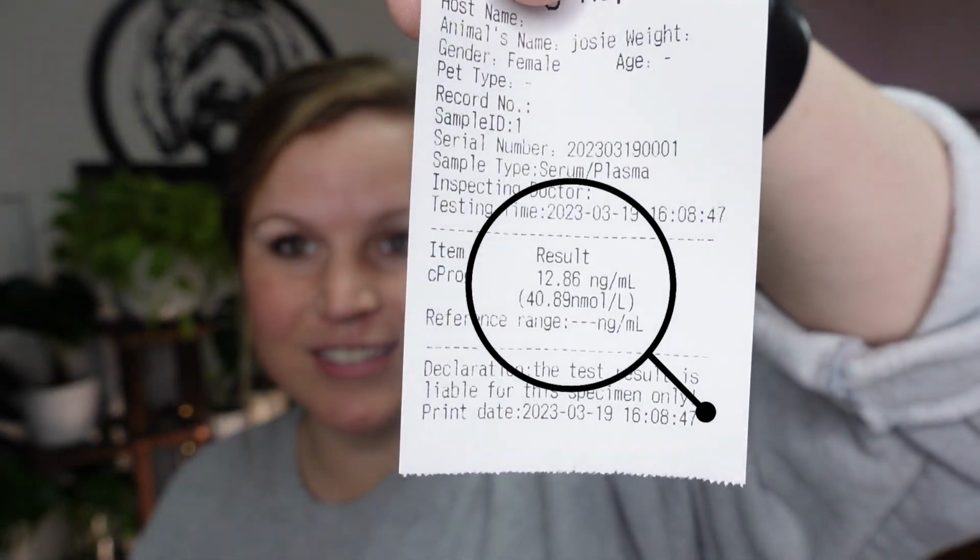So I thought, let's go ahead and run her numbers. Let me look at my papers here. So we had her on 3/19 and she was a 12.86. So I thought, ooh, she's ready. So what we need is our numbers to be 12 and rising.